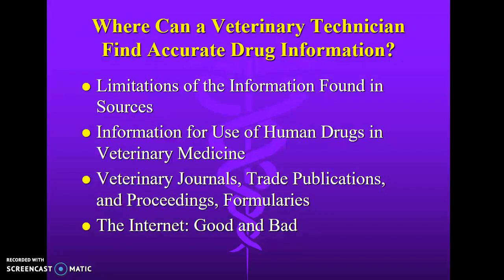The internet, you just have to be careful about this because you could Google things, but you really need to look at the source of who is giving the information. So you typically want board certified veterinarians that are using drugs in extra-label manners in different species and different drug regimens. That's what you want to look for. The drug manufacturer, obviously, a formulary. We will hopefully get access to one this semester online, and so you can easily look information up from good sources.